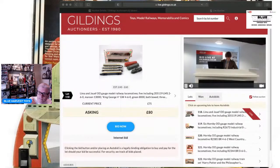118. Lima this time, six locomotives, and double over again, 75. So everything at 75, 75, 80, 85. 85 online at 85 then, so the trains there at 85. Diesel this time at 85, we're done at 85.